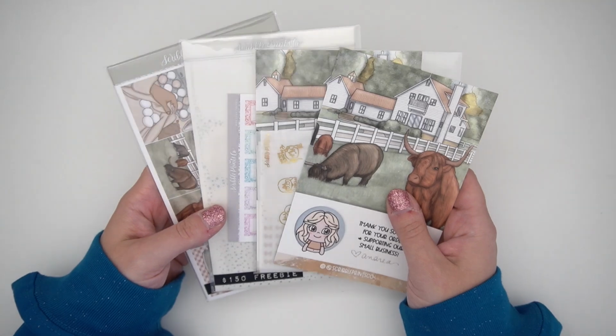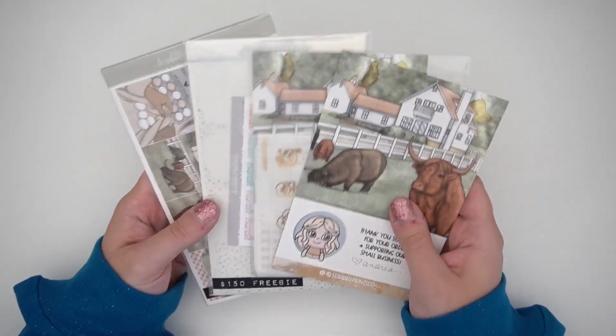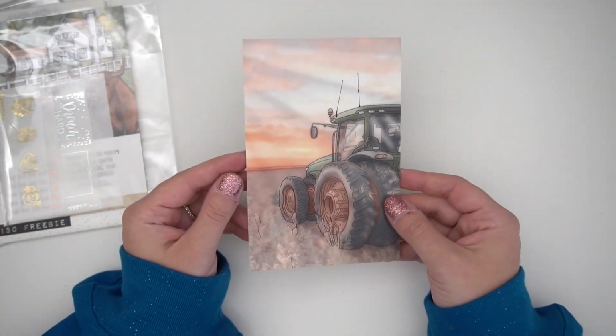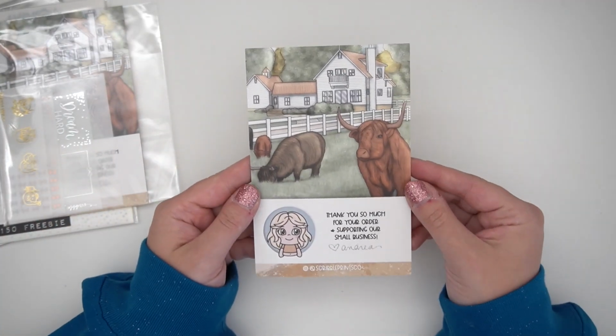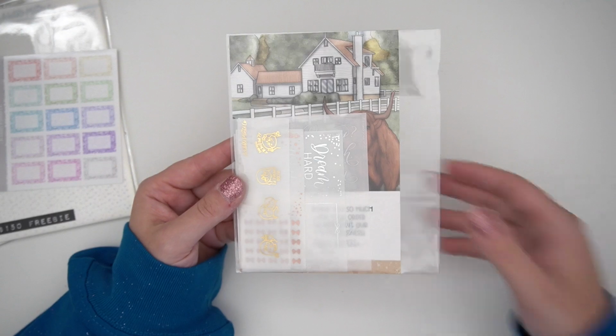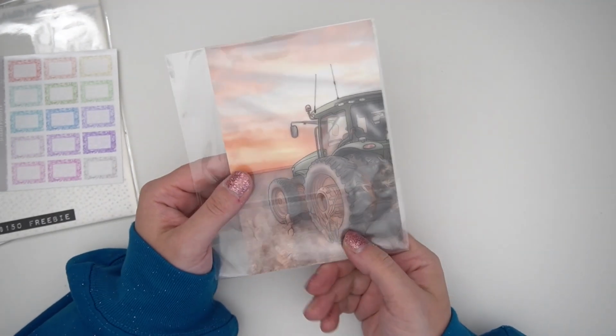So first things first, let's go ahead and go over the freebies. These will be going out with orders starting March 1st through the month of March. The first thing here in all orders will be the journaling card. This is the farm art, exclusive art. There's a kit of this. If you missed it, it is still in shop. The all orders freebie includes the journaling card and then 4 pieces of foil.